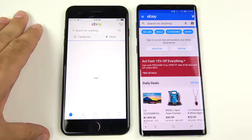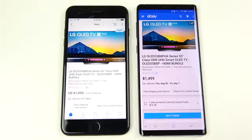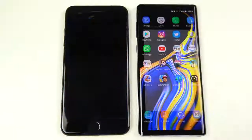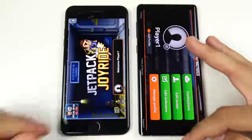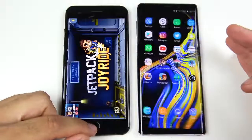eBay and the iPhone 7 Plus taking its sweet time. Let's go into this LG TV. And the Note 9 slightly ahead again. Let's go into Jetpack. Can the iPhone make a comeback here in the gaming round? And the first one, the Note 9 says absolutely not. I will continue my lead. And the phone went out of the frame. Let's go ahead and come home here.